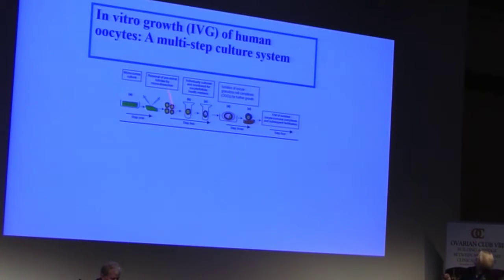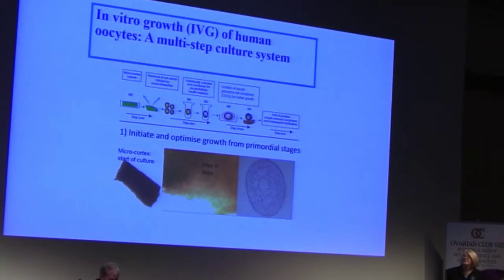So we take the primordial follicles that are within a microcortex of the human ovary, and we prepare it and we activate it, and then we activate the primordial follicles, get growing follicles, and then we take them through various steps of the culture in order to get mature oocytes. And this is human culture that I'm talking about here. So this is the initiation of follicles within the culture system, and they will form large multilamellar structures, so large preantral follicles within this system, and then we dissect those follicles out.